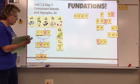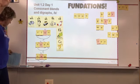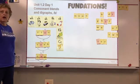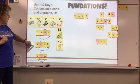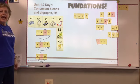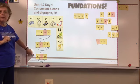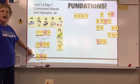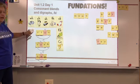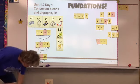All right, so let's go through and tap these words out. Elbows up. We're going to start with flock. Ready? Tap it. Flock. Next word. Echo me. Task. Elbows up. Ask. Task. Next word. Echo me. Cup. Up. Cup. All right, let's read the words. Get ready. Read. Flock, task, cup. Excellent job, boys and girls.